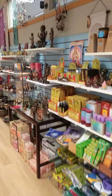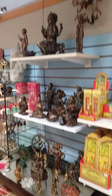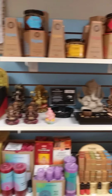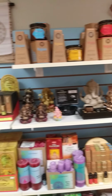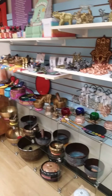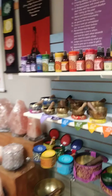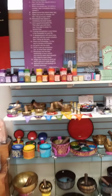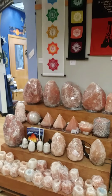So here is our first aisle, and lots of Hindu deities. We've got Ganesh. We've got our Song of India Temple products. Lots of those in stock right now. We have all of our singing bowls, quite a bit of singing bowls also in stock over here right now. And then we've moved our chakra section. It's pretty full of items as well, and our salt lamps have moved over here too.